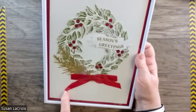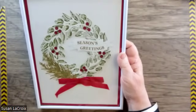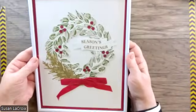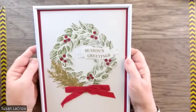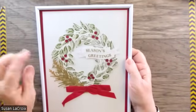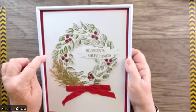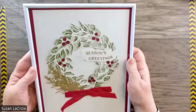I tied a bow. And then I love how the season's greetings fits in this banner die. It may be hard to see. This is an 8x10 frame, so the real red background is 8x10. And then I cut this down to 7.5 by 9.5 or so.